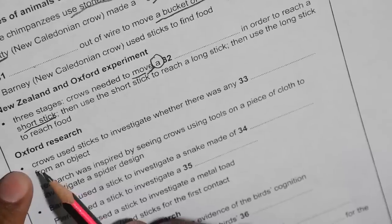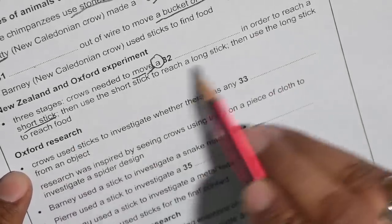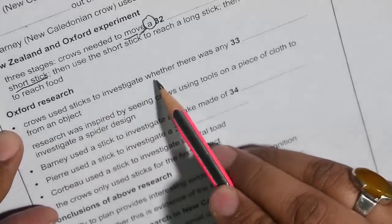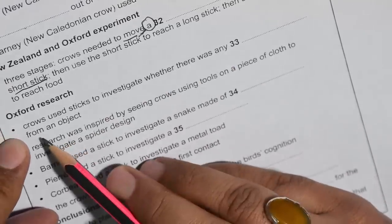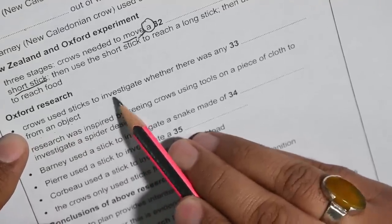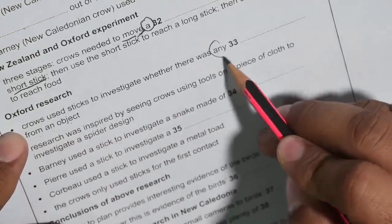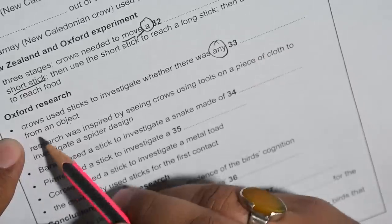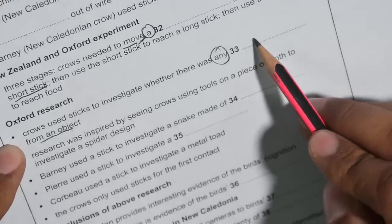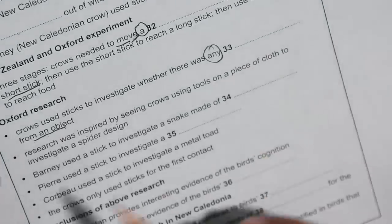Oxford Research, crows, now you don't need to read afterwards, okay? Crows used sticks to investigate whether there was any something from an object. So, what is that any? You can find it in the audio. I mean, there is no clue.